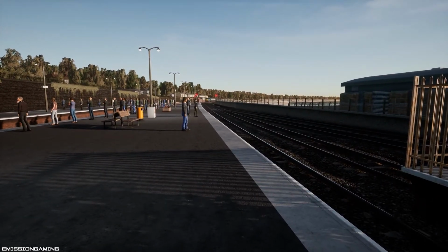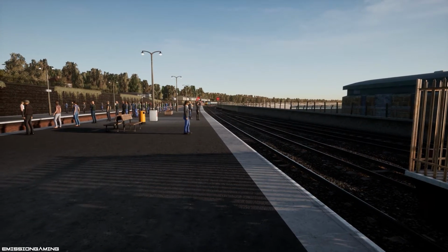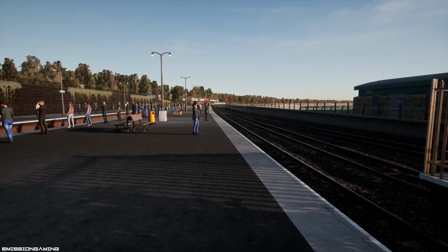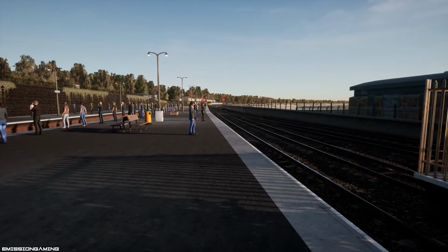Here comes a class 47 now. It should be a pretty quick job, only about 15 minutes or something.